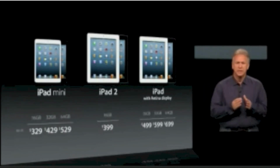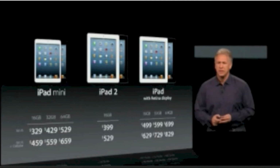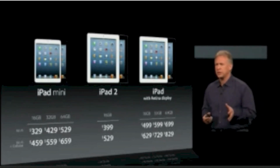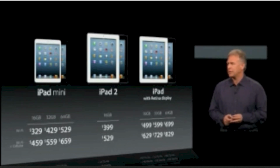Of course, there are many configurations of memory you can choose from, so there those all are, the Wi-Fi configurations. And then, of course, cellular configurations. So there's something in a wide range of price for everyone in each, the most amazing, best iPad or tablet device that anyone has offered.